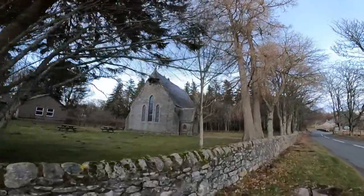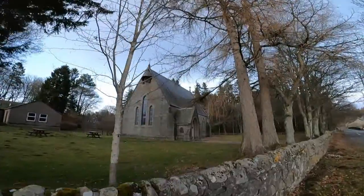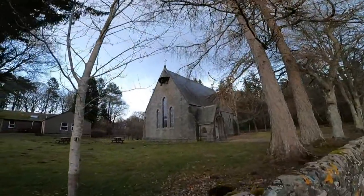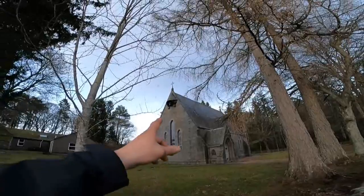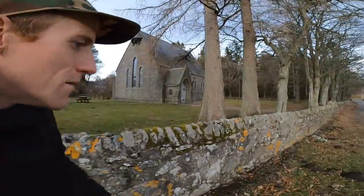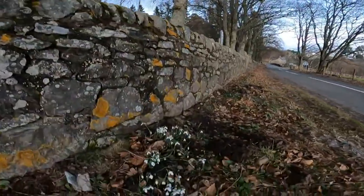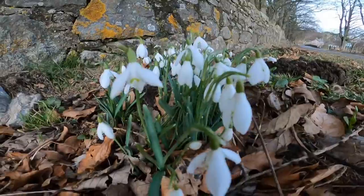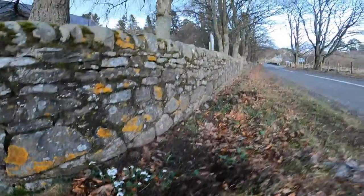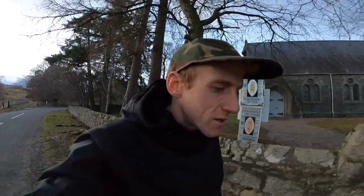Yeah, look at it, it's got the wee bell on the end of the structure. It doesn't look as old as some of the churches that I visit on my videos, but there's a cool little church with like a wee bell tower kind of built on the end of it. And then look at this here folks, it's the snowdrops right here. It's the scene of the time of year. For all the flower and bulb lovers out there that watch the videos, some snowdrops right there. That's the sign of spring.